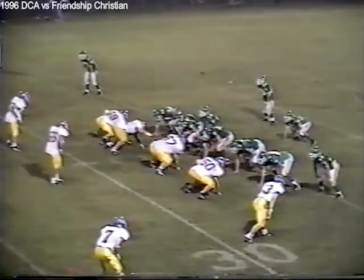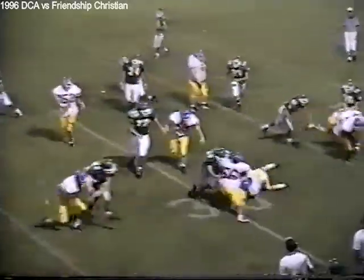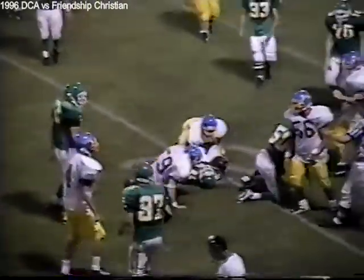Picked up by Plasky. Plasky comes up the left side. Brings it out to about the 26-yard line of the Commanders.